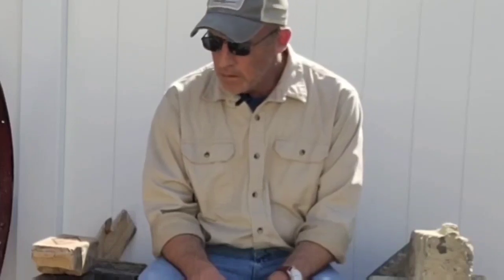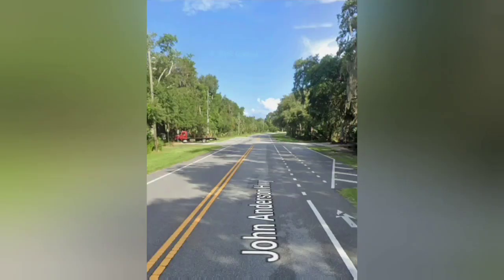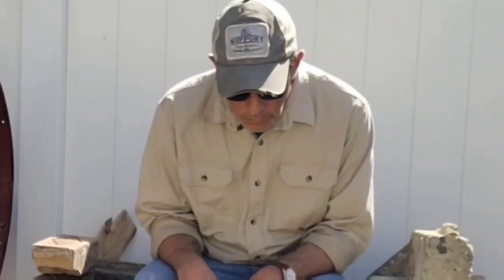But by the 1940s, brick road was phased out. The roadways still remain. If you go into Bunnell, Moody Boulevard, Road 100, John Anderson comes off of that and goes down to Volusia County, Ormond. There are still some brick roads out in Hastings. I've seen some in Palatka, but I don't know if they were recovered bricks relaid to make a pretty pathway or if it's part of the original brick road. But this is what brick road was made out of.